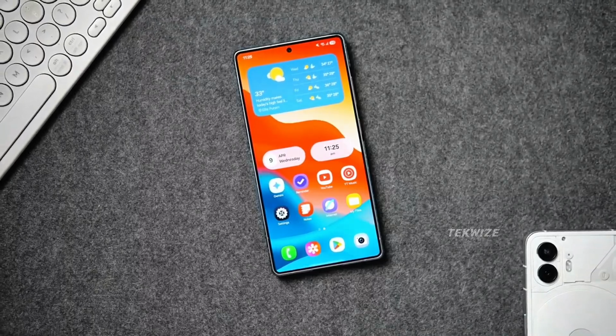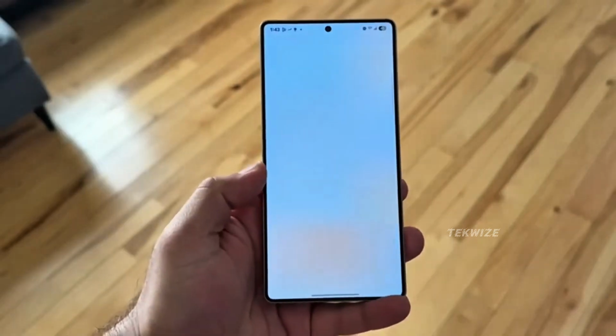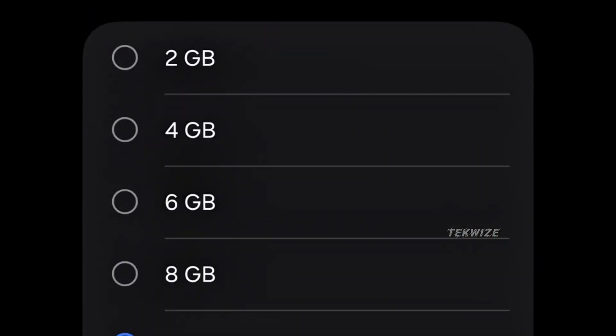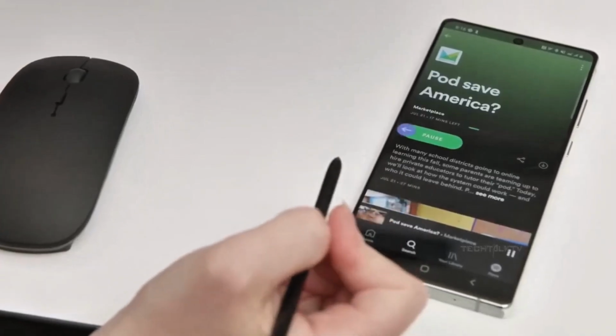And here's the cool part. With RAM Plus and One UI 8, Samsung software could push that even higher with virtual memory, possibly giving users up to 28GB of usable memory. That's some desktop-level stuff right there.